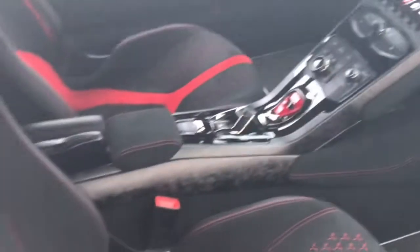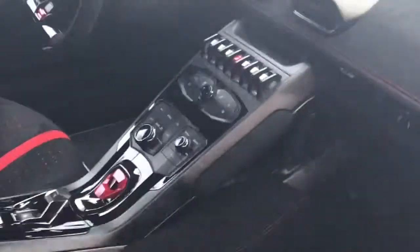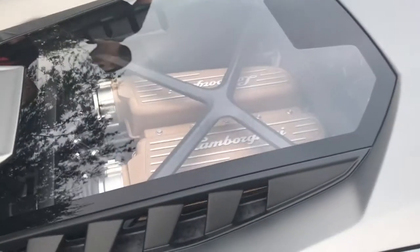There's not going to be a Chiron. If there is a Chiron, dude, I will too. The combo was what I wanted. Here's the Performante V10. I put off the truck last night.